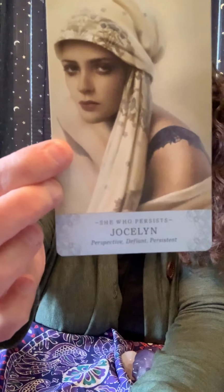And lastly, oh, I was just talking to somebody about these. I don't know how you pronounce this. Elk Key Oracle. Elk Key. So these are digital images. She who persists, Jocelyn. Perspective, defiant, persistent. She who sees, Makita. Observe, perceive, scrutinize. She who emerges, Kamala. Enlightenment, mindfulness, rise up. So these are pretty cool.